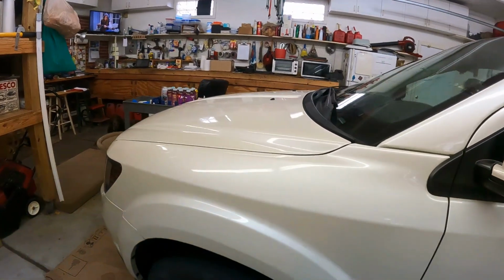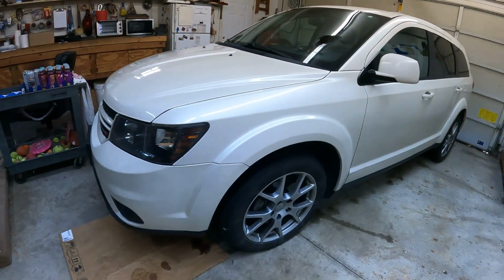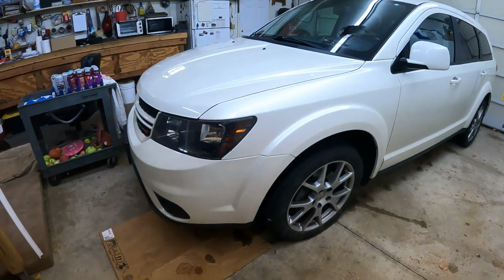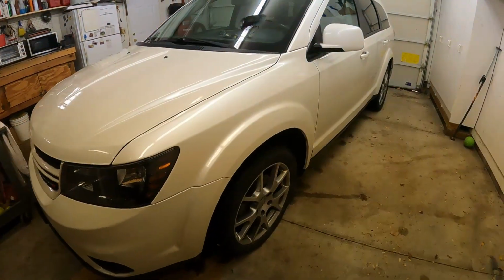I don't have any complaints about the car. It's a bland car, but it gets the job done. The all-wheel drive works. It's not getting you through a foot of snow, but it'll get you through 3, 4, 5 inches of snow with very little problems. It's good on the ice.